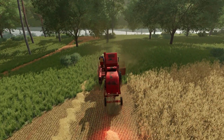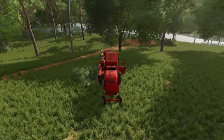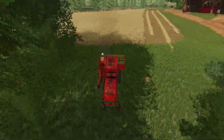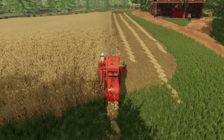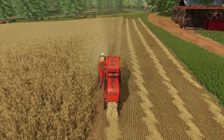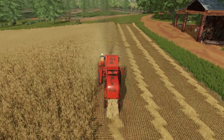We're gonna make one more pass back and hopefully that'll be enough for us to turn this guy around without bumping into the shed too much. There we go. All lined up. Pretty good. I mean, it's a big field. It's gonna be a good day, though.